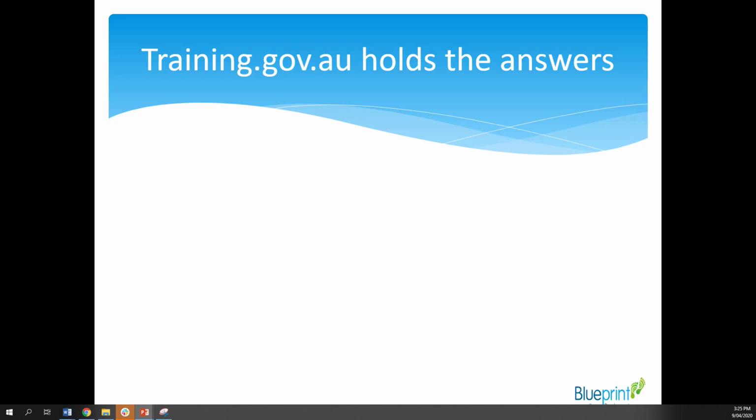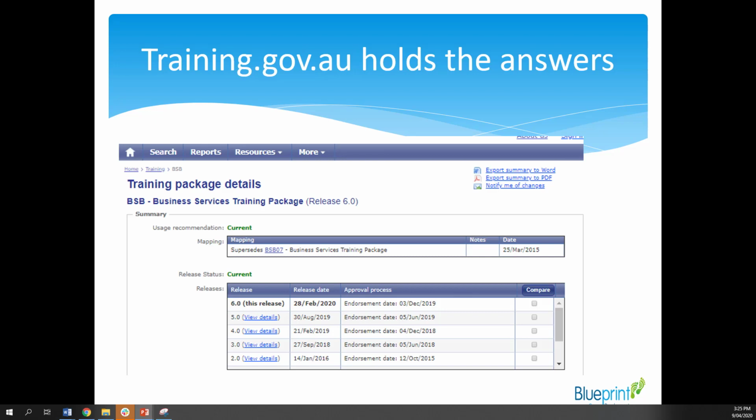Training.gov.au holds the answers. Using the website training.gov.au, you can determine for any training package, qualification or unit of competency if that product is still current. Looking at the example here for BSB, the Business Services Training Package, we can see the usage recommendation is current. The release status is current, and the release date is the 28th of February 2020. The status throughout training.gov.au will be either current, superseded, or deleted.